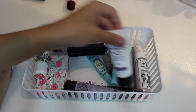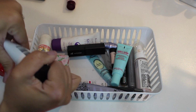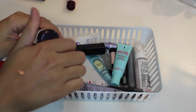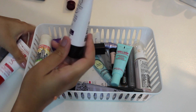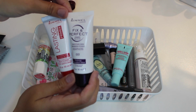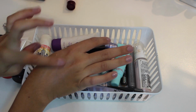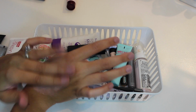And then this next one is also from Rimmel, and it's a Fix and Perfect Primer. I think they work. This one was my first one, and I fell in love with this one. This was actually one of my favorites. And again, it's a cream primer, and I just really like this one. So I am going to be keeping it because I feel like these primers are great. I know I've never hated them. I've always really, really liked them, so I'm going to keep these. I like this one.